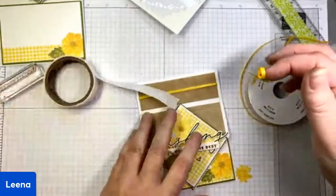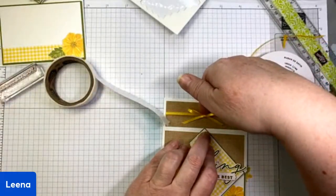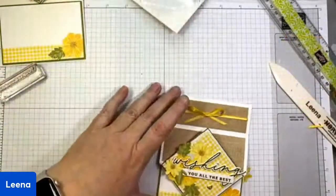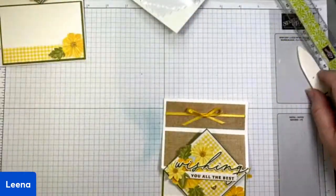I like to do this last because then I can see where my easel point is, or my diamond, and then I can get it centered. Just see that? You can line it up easily. Okay, so there is our final card.